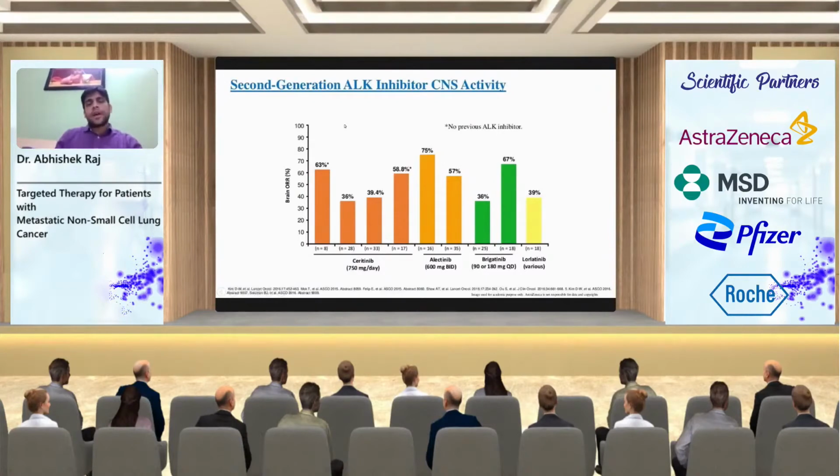We know that most of the ALK-positive patients tend to have a higher propensity to develop brain metastasis. In fact, a lot of patients do present with baseline brain metastasis, and particularly with the second and third generation TKIs, these drugs have excellent intracranial efficacy. And with the new data for lorlatinib, almost 80% intracranial response rates are seen in patients exposed to lorlatinib. So both these second generation drugs, alectinib and brigatinib, and lorlatinib, they have excellent CNS response.